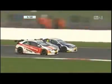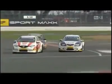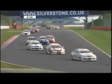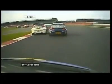Had a turbo problem. He tried to limp it round to try and get some points, but it was unfortunate, all in vain, and he has to bang, and that leaves the door open for the sister Honda Civic, made at the same place as Matt Neal's, of Andrew Jordan. The Pertec Honda trying to keep up with the pace of that Proton as we ride on board with Andrew Jordan.